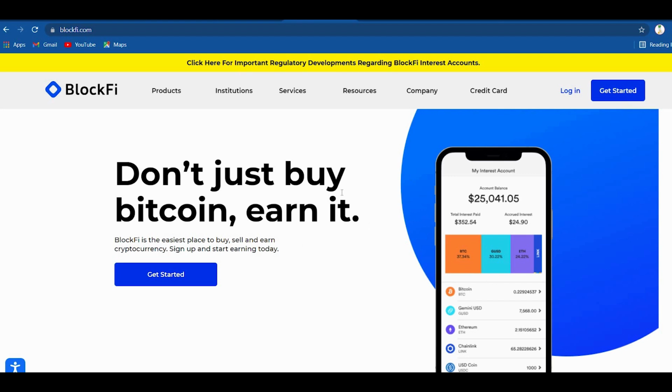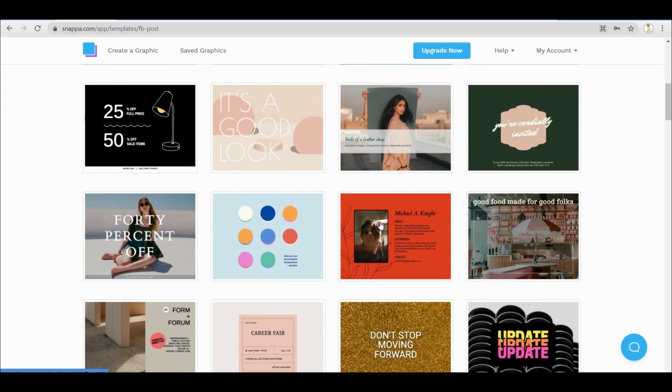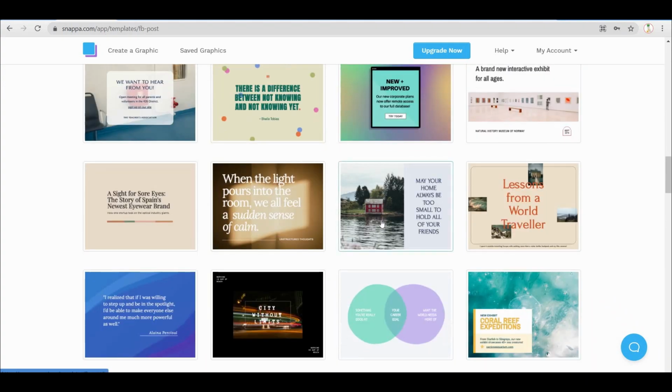Now that you've gotten your affiliate link from your Yazing, it's time to put it to use. You'll go back to Snappa to create a simple design for use in advertising. You can look through all of these templates and choose one that appeals to you. And in my situation, I'm going to go with this one.